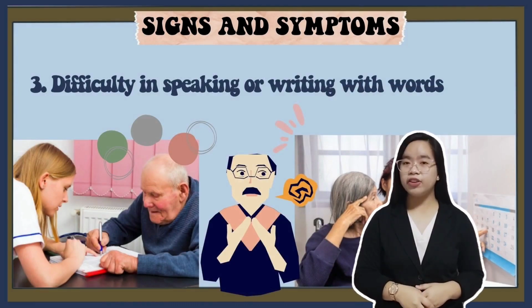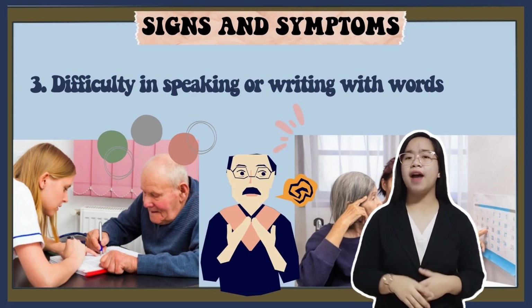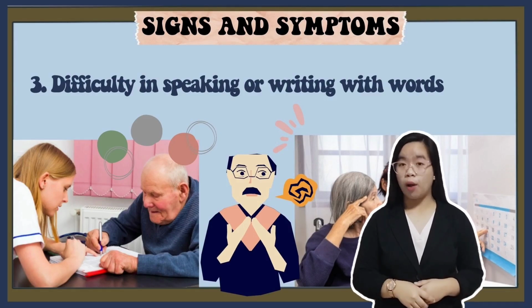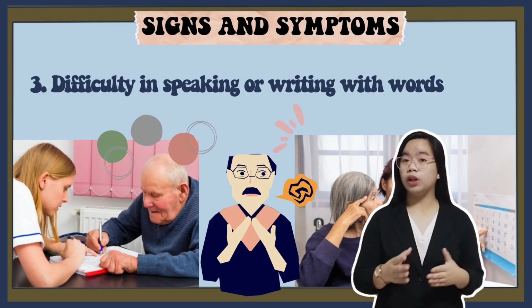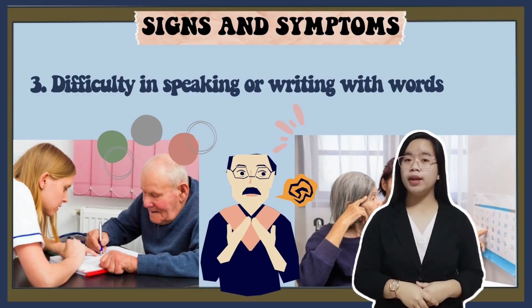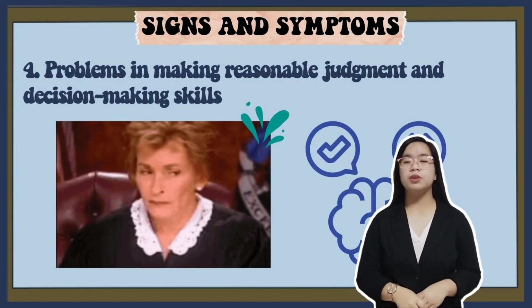Third is difficulty in speaking or writing with words. As we observe patients with Alzheimer's, they frequently have trouble speaking and writing their own names. AD patients have impairment in their frontal lobe, which is responsible for speaking, writing, problem solving, judgment, and more.